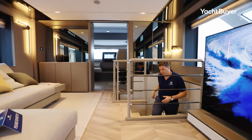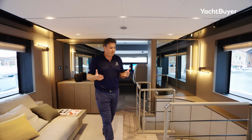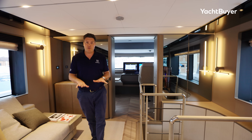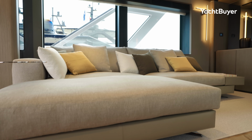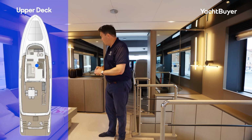Something I have noticed moving around the boat is how solid everything feels, and it should do on a boat of this size and price, but it doesn't always. The flooring is really solid and squeak free. Everything you grab onto is really robust as well. It does feel like a well-engineered product through and through.